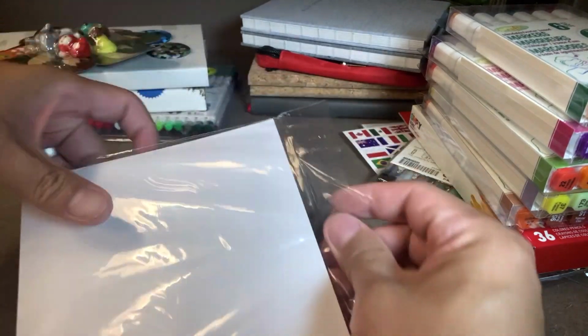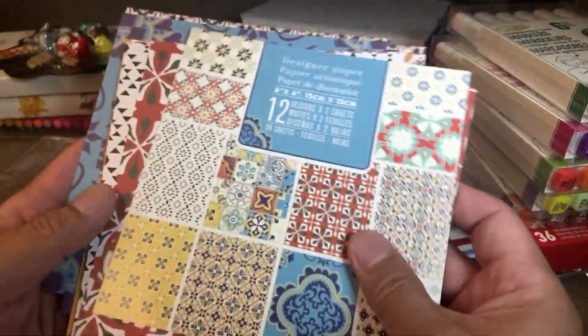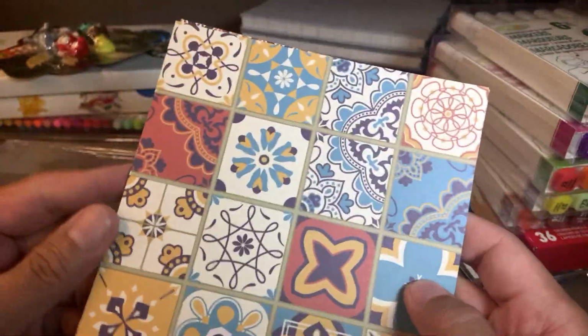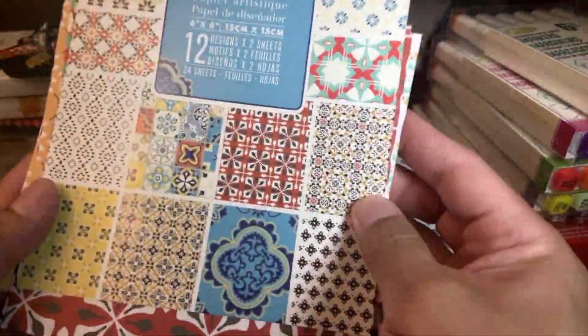Because I haven't actually opened it. Okay, I'm going to open it anyway. So the reason why I was so into this is because somebody on Facebook, oh, these aren't even attached. Okay, that's why. Okay, so somebody on Facebook showed her art, and her art is very similar to this, and it was based on Portuguese tile. I found out Portuguese tile.